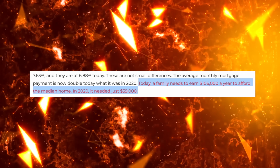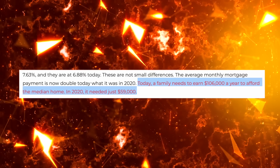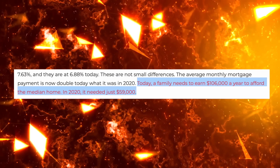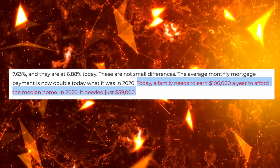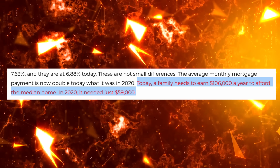Speaking of borrowing costs and the impacts there, you look at the impact of rate hikes on mortgages. According to data from marketplace.org, today a family needs to earn $106,000 a year to afford the median home. In 2020, it needed just $59,000. In many of the most populated cities, of course, this number is far higher.